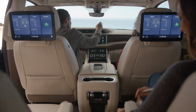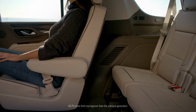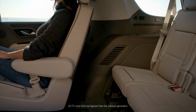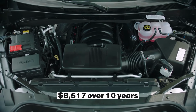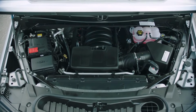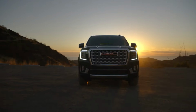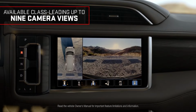Need reliability? How about an 86 J.D. Power rating for the 2011 model? Oh, and did we mention it's thrifty too? With $744 annual maintenance cost or $8,517 over 10 years, it's like getting a luxury SUV without the luxury bills. For anyone chasing durability and space, the Yukon XL is basically saying, hop in, I got you covered forever.